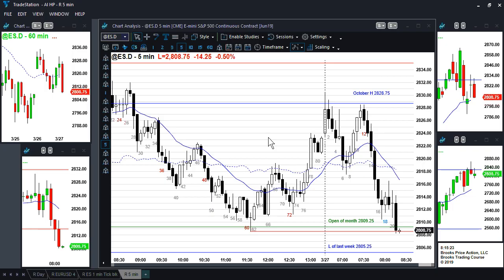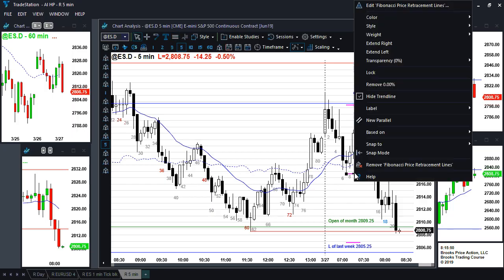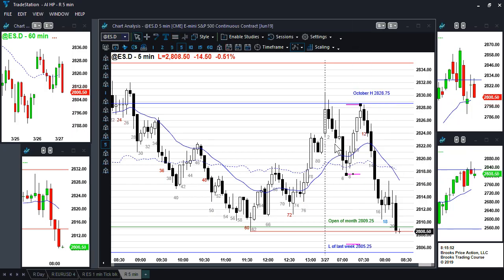Bulls need a decent bull bar for a swing up. If you break below the 18 bar range like this and fail, typically the failure comes within the first 3 bars. So the bulls need a reversal here on 22. Bears are hoping that this is going to be a huge bear trend day. Measured move from the double top.